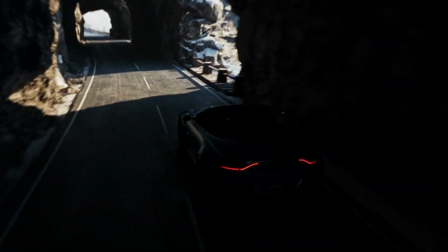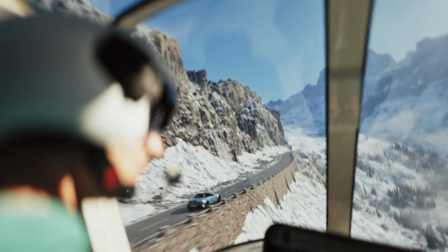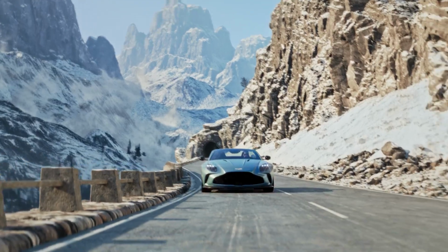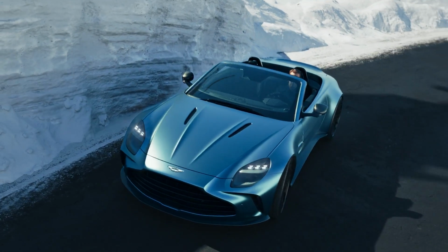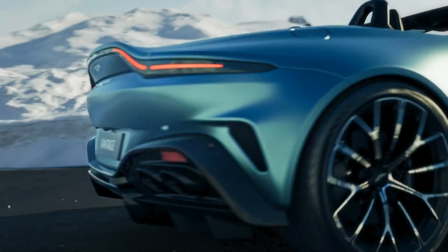Mechanically, the Roadster is just like the coupe. It retains the 4-liter twin-turbocharged AMG-derived V8. Output is rated at 656 horsepower and 590 pound-feet of torque, while an 8-speed gearbox sends power out back to the rear wheels. Aston says the car will go from 0 to 60 miles per hour in 3.5 seconds with a top speed of 202 miles per hour.